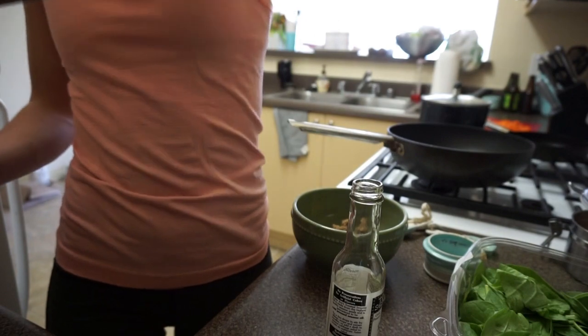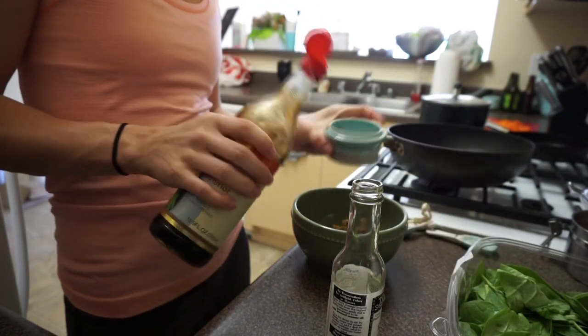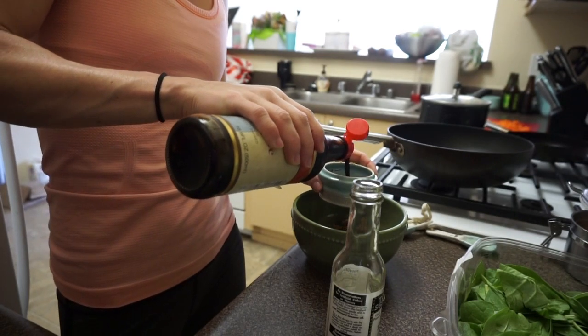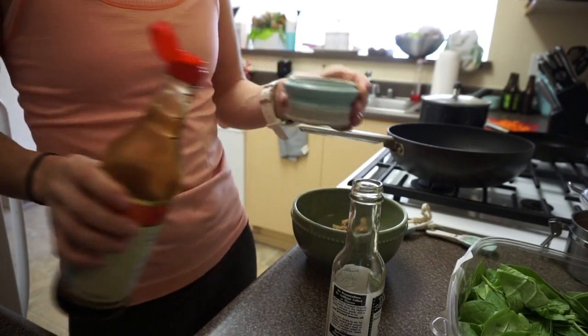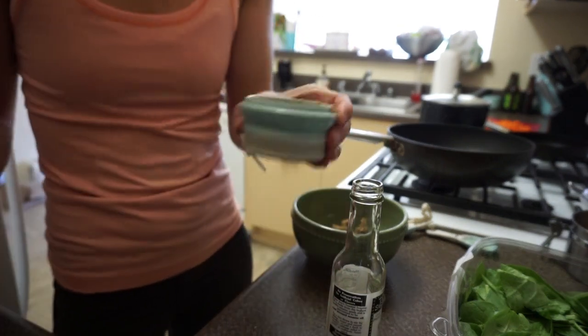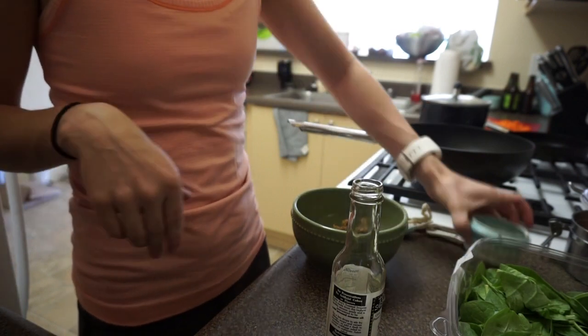And then we're gonna do soy sauce. I usually do low sodium, but unfortunately I don't have it. So it says 1/4 cup. I usually do 3/4 of it. I don't know if you guys can see. A little less. Just because it's a lot of salt.